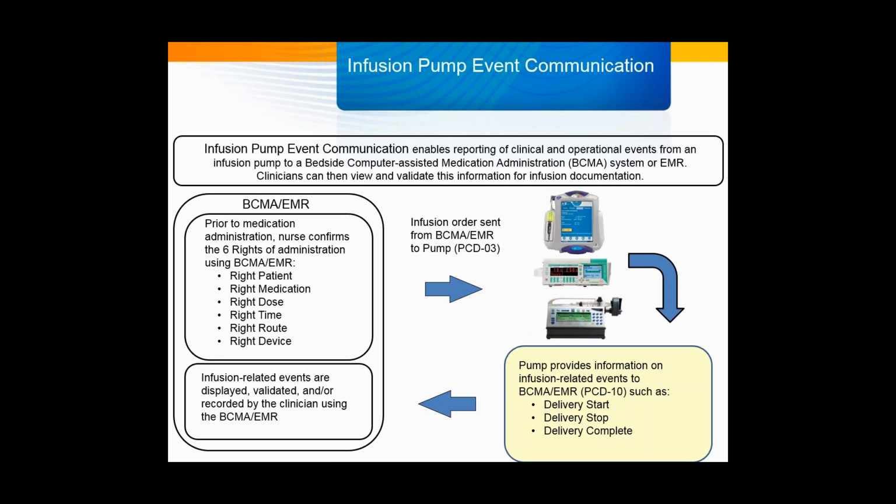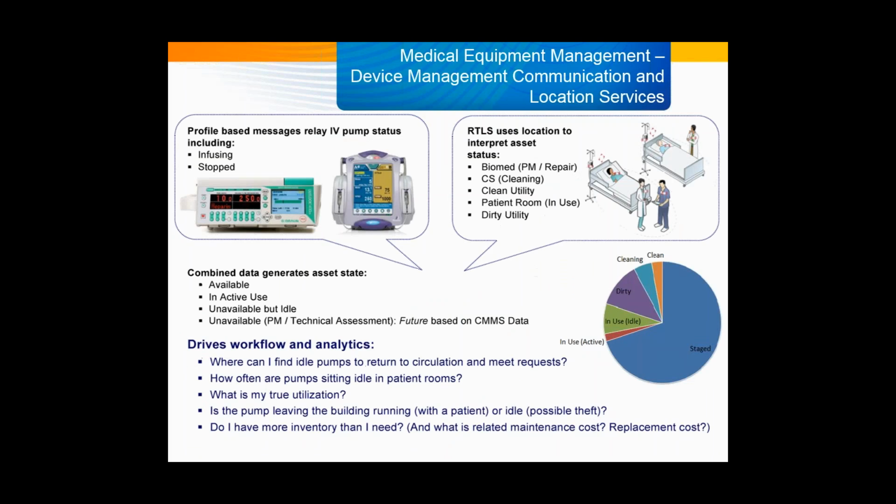The Infusion Pump Event Communication profile allows an infusion system to send detailed non-alarm information to allow the tracking and logging of the entire history of an infusion operation. For example, messages may be sent for medication delivery and start events, as well as titration events. The medical equipment management area covers two specific profiles.